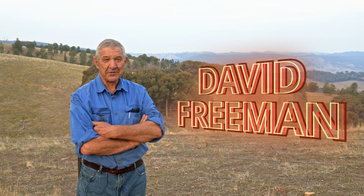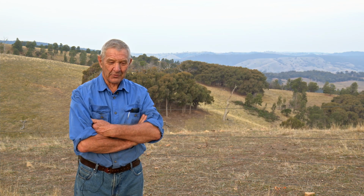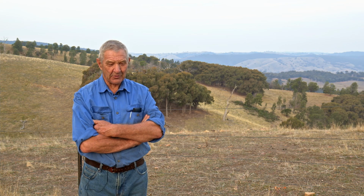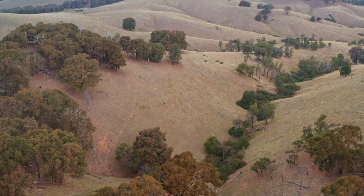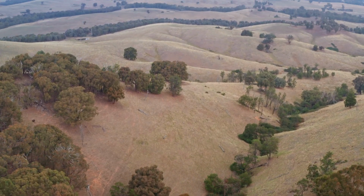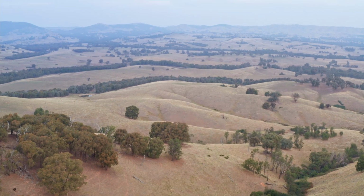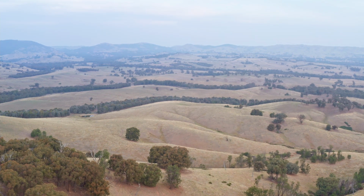I was the manager of this property, Coolabah, for about 30 years. It's 15 kilometres east of Seymour, 4,000 acres, 1,600 hectares. We're at the junction of the Whiteheads Creek catchment and the Hughes Creek catchment, so we've got water flowing both ways. When I first came to the property, there were a few large paddocks.